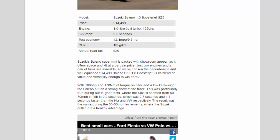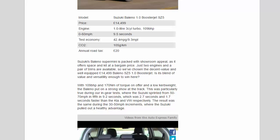Head out into the real world and the Suzuki has no problem keeping up with fast-flowing traffic, while overtaking is easy enough. The only performance black mark is reserved for the 5-speed gearbox, which has a rubbery and indistinct action. Elsewhere, the Suzuki benefits from a compliant ride thanks to standard 16-inch wheels and acceptable body control, meaning it feels taut and composed on the road.